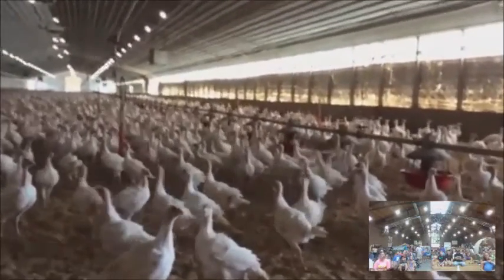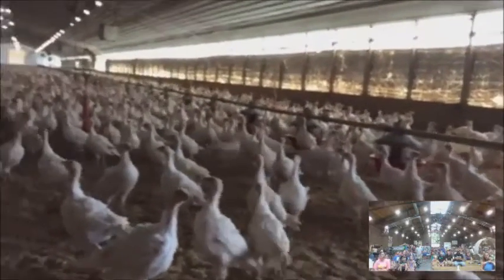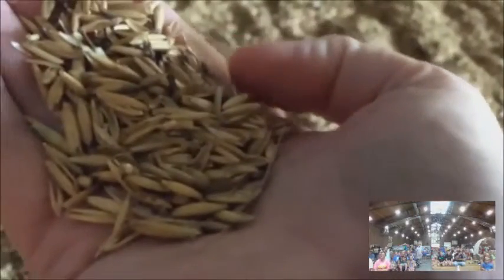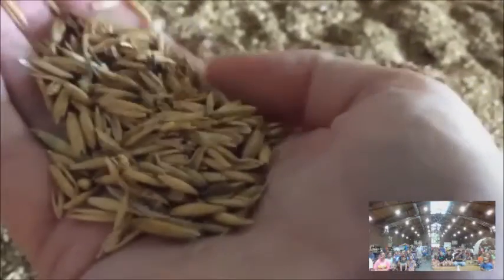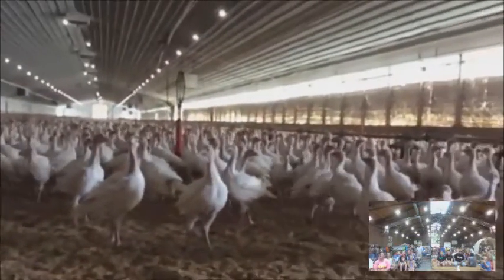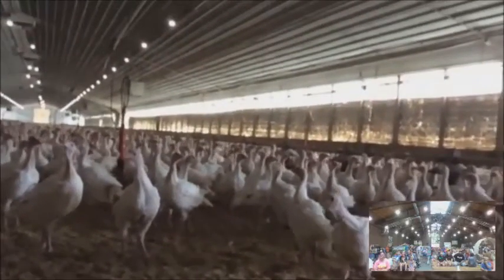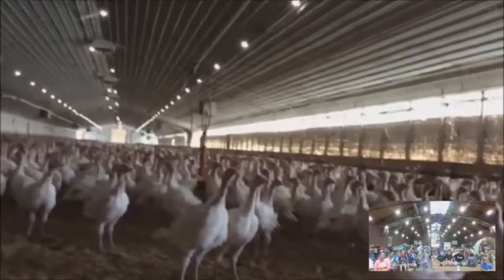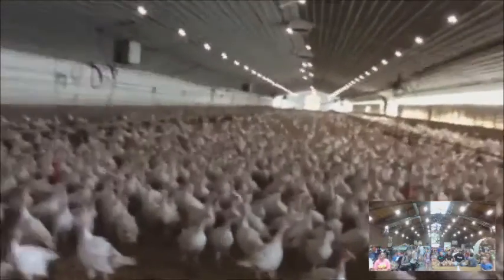And you'll notice on the floor there's oat hulls. That is the remainder of the grain when they make oatmeal. They take the oat seed out, and that's what they make oatmeal out of. And then this is the sheath that covers the oat seed. We buy these because they're very soft for the turkey to play in, and they absorb all the waste while they're in here. Once we empty the building out and send the turkeys to market, we'll come in here and completely clean out the building and put new bedding in for the next flock.